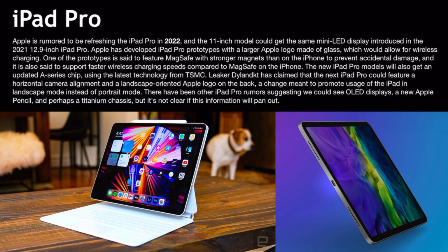It's rumored to be refreshed in 2022, with the 11-inch model getting the same mini LED display that the larger one currently has. They developed iPad Pro prototypes with a larger Apple logo made of glass, which would allow for wireless charging. One of the prototypes is said to feature MagSafe. MagSafe is the wireless charging that's on the iPhone.